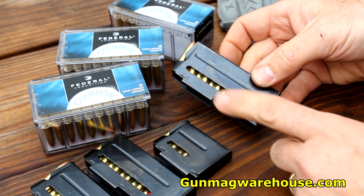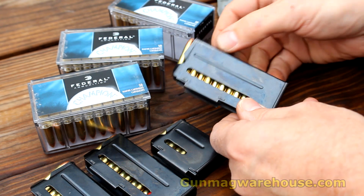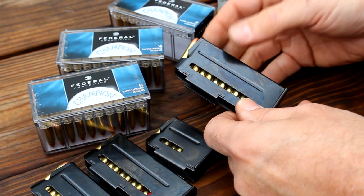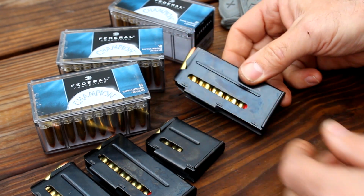One thing I do want to note, though, is when you're shooting these, the first couple of times, they kind of stick a little bit until they get worn in right here. And so they'll go too far, and you can have some problems closing the bolt. But once you shoot a couple of those, they function fine after that.